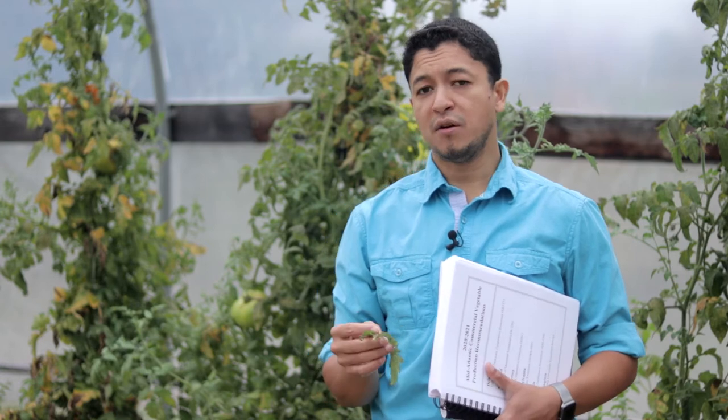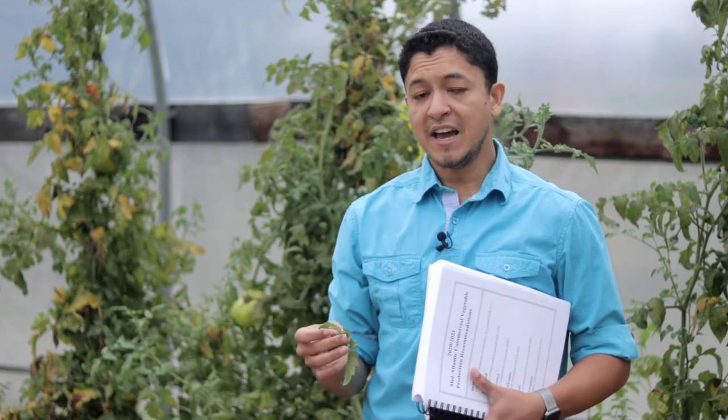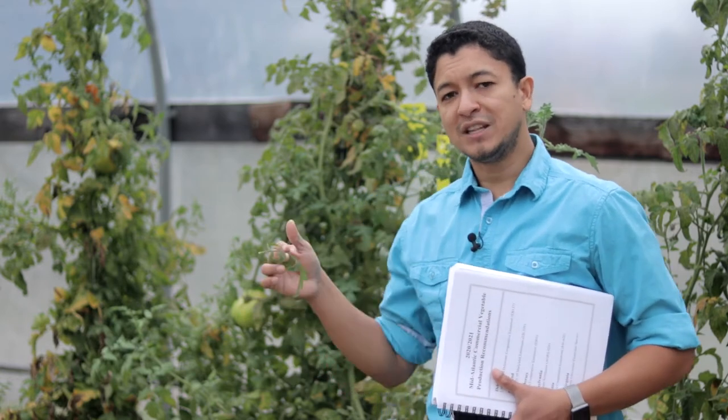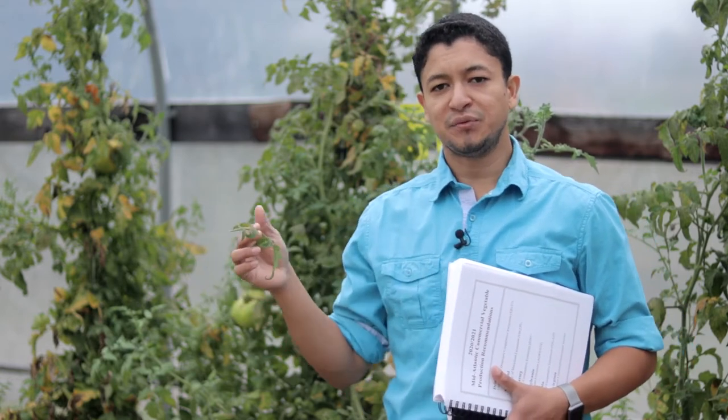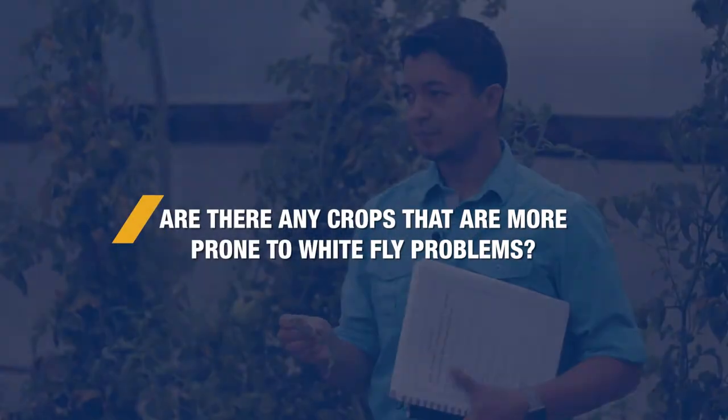And the third way that whiteflies can affect plants is by transmitting diseases. There are some viruses that cannot go from one plant to another, but when one whitefly feeds on a plant that is infested with those diseases, it will transmit those diseases to other plants. And that will be the third way.